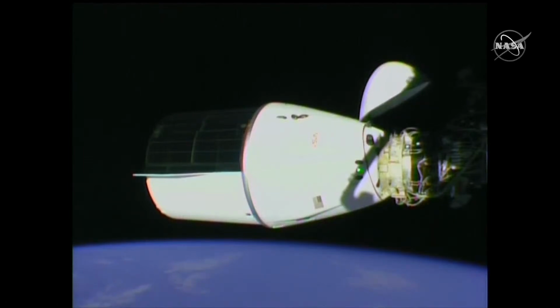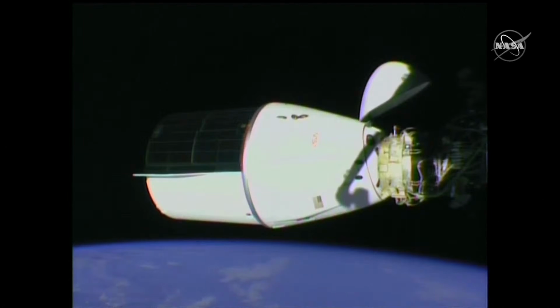And some words from NASA astronaut Jessica Watkins on board the International Space Station. She was next to NASA astronaut Bob Hines, watching Dragon's approach and monitoring, making sure that the 5,800 pounds of precious cargo inside that spacecraft made its way successfully to the International Space Station, and it did. We had a soft capture confirmed at 10:21 a.m. Central Time this morning, and we did get past a good hard mate with the International Space Station.